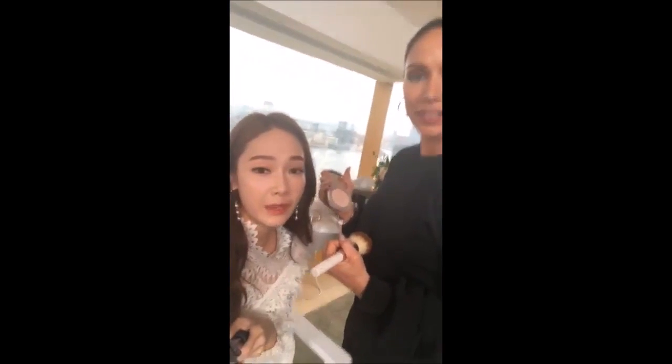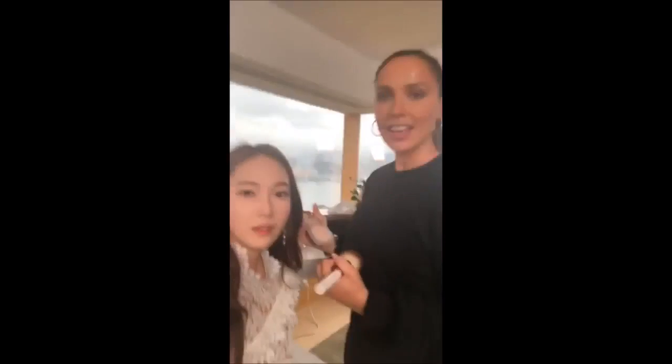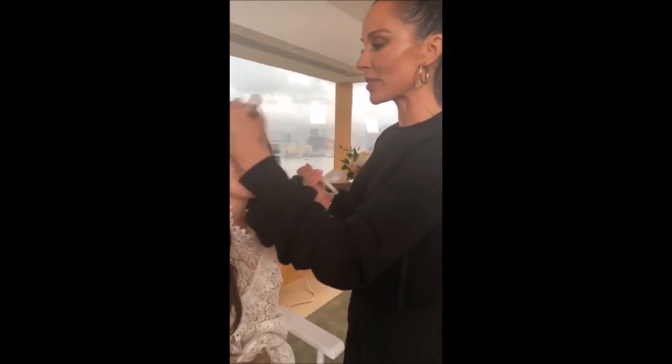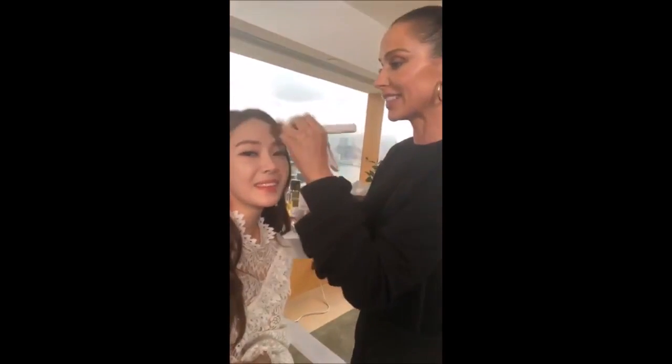Love from Vietnam. So we're in Hong Kong right now. You can see the beautiful city behind us, except the sky is gray. It got a little rainy this afternoon. It was beautiful during the class, and then it got rainy after, unfortunately. But you came at a good time. We were doing a couple other things in here, and you couldn't even see out.